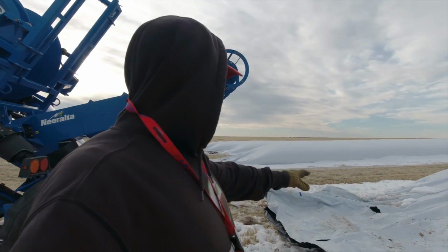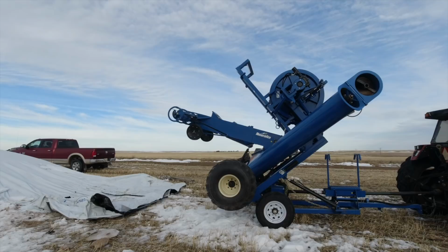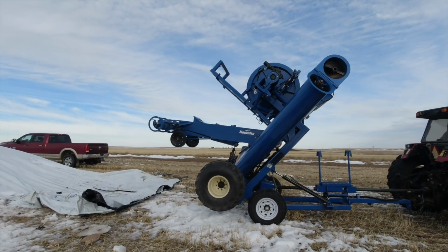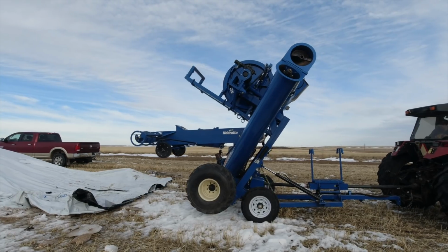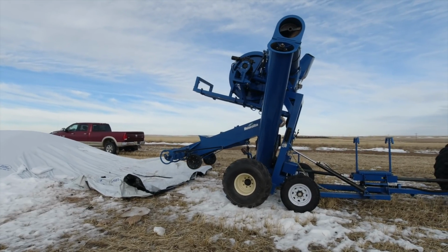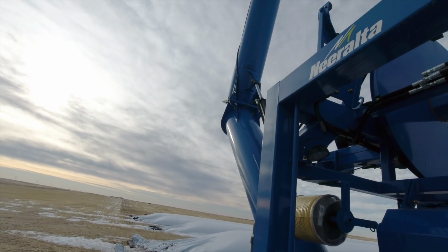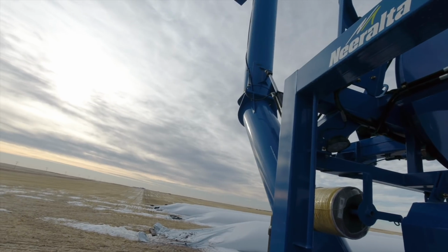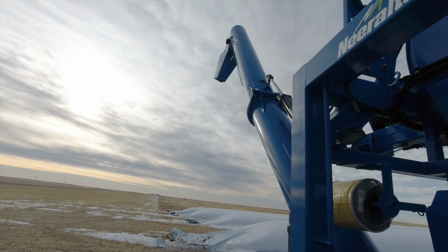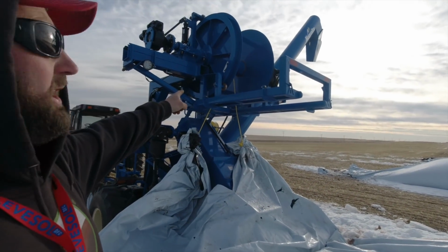Bag opened up, all unrolled, and slit the top and bottom a little ways. That way we can get it around the intake elevator. We'll get started on that spool. So we got the rope tied onto the bag end, wrapped up around the drum. We're gonna go grab the truck and see if we can get it loaded.